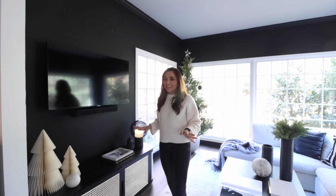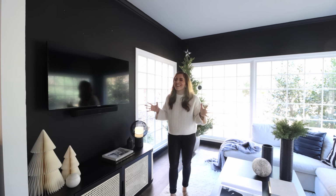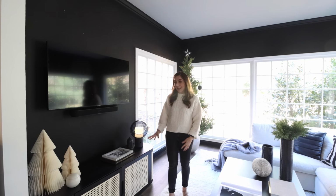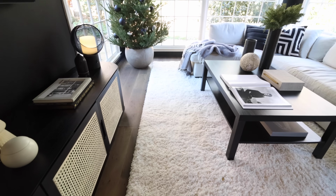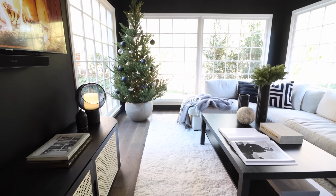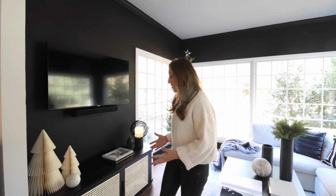This is a little area that we haven't had the chance to show you guys, and I'm so excited because Article sent us this little media cabinet. This is the Candra in black, and I love it so much, I almost cried when it came. I know that sounds ridiculous, but when you wait for furniture to come into your house, and this came so quickly, it was actually an in-stock piece, I was just so delighted.